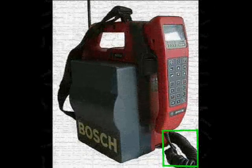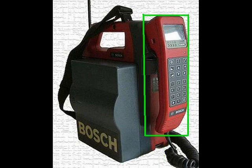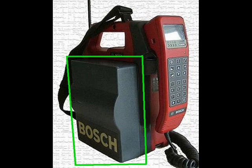Some of the problems with this is it's got a cord attached to it, which kind of gets in the way. Like, you can't walk away with the phone that's attached to it. The phone itself is big and bulky, so it would be hard to actually put it up to your ear. And there's a strap attached to it, so it'd be hard to carry other materials because the strap would be over your shoulder all the time.